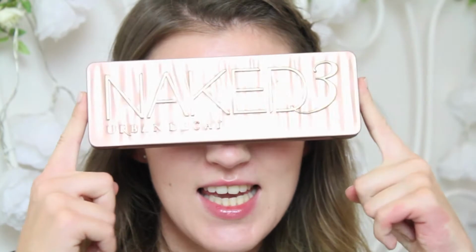For my eyeshadow, I'm going to use the Urban Decay Naked 3 palette because I really like the colours in this. I think it's got some really nice shades, and I think it will go quite well for the autumn with the like pinky rose goldy colours. And yeah, so I'm going to use all shades from this.